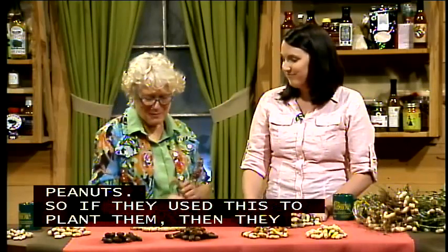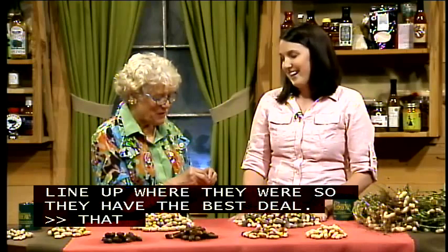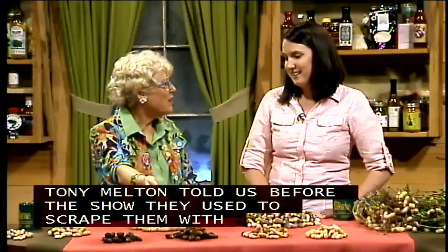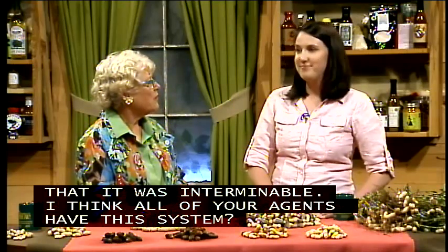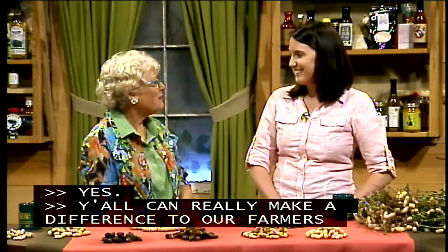That is really something. Well, Tony Melton told us before the show that they used to have to scrape them with a knife, and that it was just interminable. And I think now all of you agronomy agents have this system. Yes, and it must have been faster. Trained. Mm-hmm. And y'all can really make a difference to our farmers in helping them make the best they can out of all the work they've put into their peanut crop.